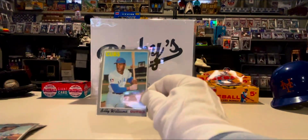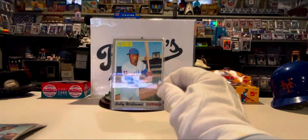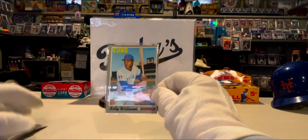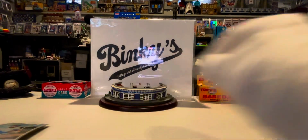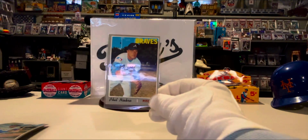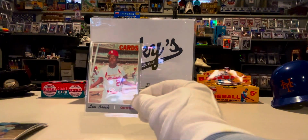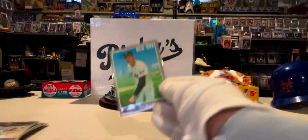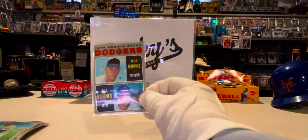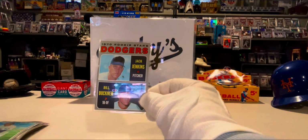And continuing with the Cubs, one of their Hall of Famers again, Billy Williams. And most of these back in the day, as you can see, Shea Stadium in the back. They took these pictures at Shea for all you Met fans, including myself. Here's a young Phil Niekro with the Braves. Nice card of Lou Brock, Cardinals. Bill Lee, Red Sox. Here is a 1970 Rookie Stars, Dodgers, Bill Buckner at the bottom there, and Jack Jenkins.